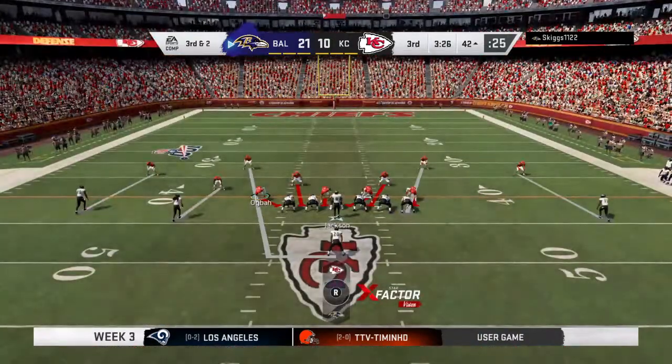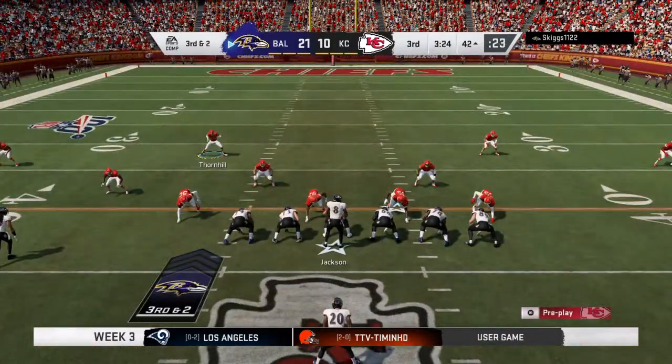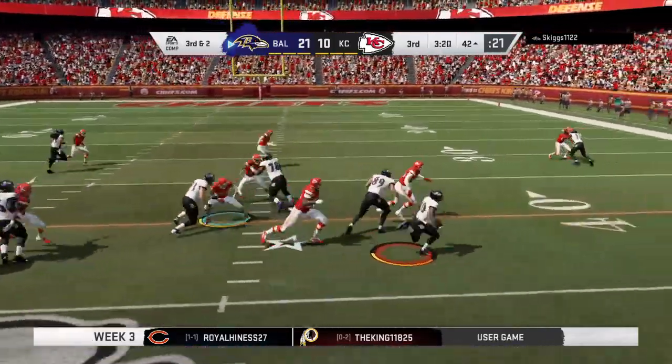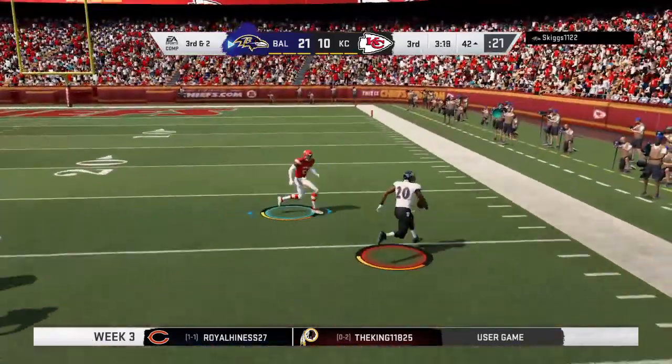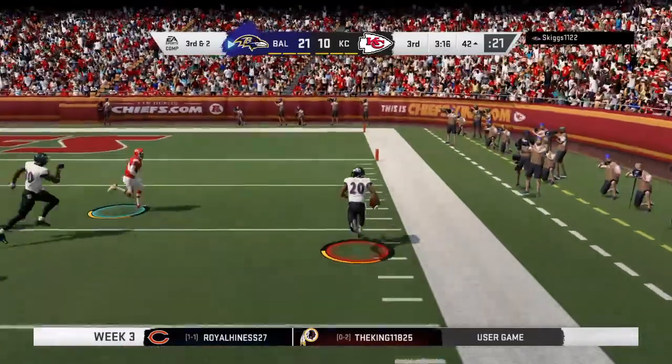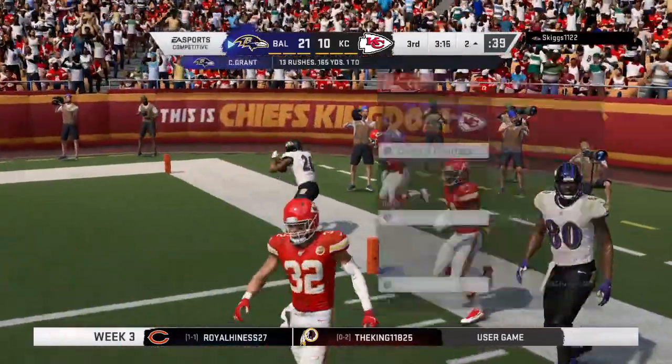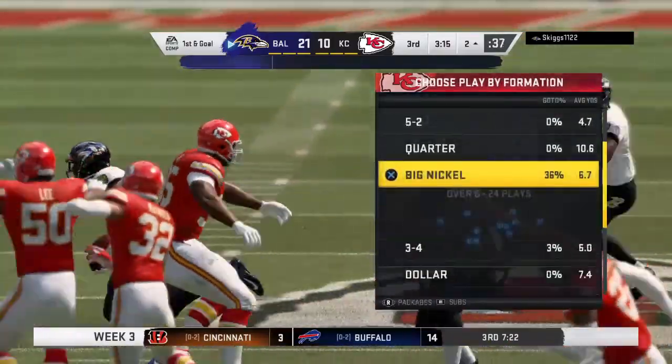So 3rd and 2. This is quite possibly 4-down territory, though, if they're stopped. And to give this time to the tailback. He's got a first down and more inside the 30. They're able to convert on 3rd down, and that sets up a 1st and goal.